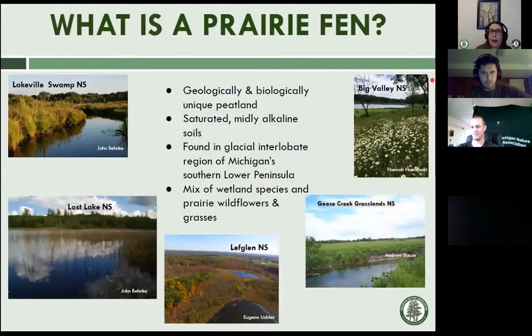So now that we have a little background, let's look at what a prairie fen is. It is a groundwater fed wetland that has formed on top of the sand and gravel deposits that were left behind by the glaciers. The continuous supply of groundwater keeps the soil saturated throughout the year. This causes a reduction of the bacteria that usually breaks down plant matter, which leads to a buildup of partially decayed plant material, or peat. So these are wetlands, but they're more specifically called peatlands.